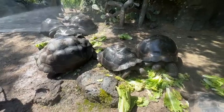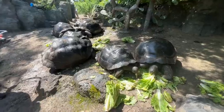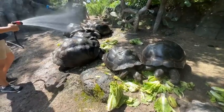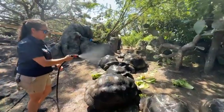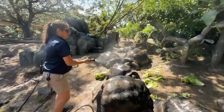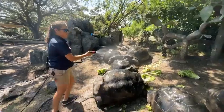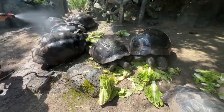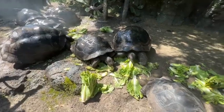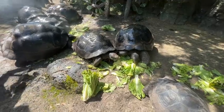So part of my morning routine is feeding them their lettuce and veggies for the day, and then also spending some time spraying them down with the water hose. And then I'll change the settings on them. Some of them enjoy it more than others, but they're definitely getting used to it. The little ones tend to be more shy, but it does feel good for them. And like I said earlier, they can feel everything through their shells, so they can feel all of this.